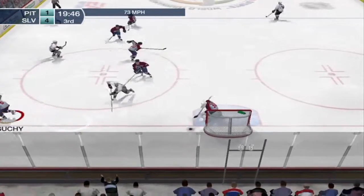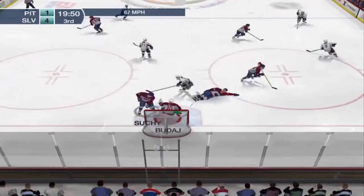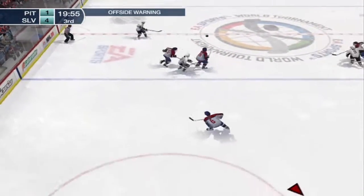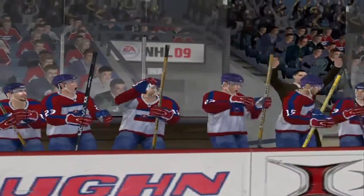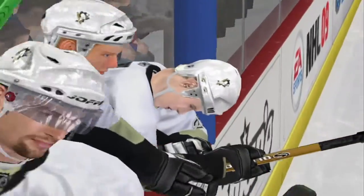Shoots the puck from deep in the slot. Another quick shot. Fedotenko shoots the puck. Over to Suchi. Now he's been able to clear it. Fedor dumps it. Down to the final seconds of the third. It's all over. Team Slovakia won this game. Final score, 4-1.